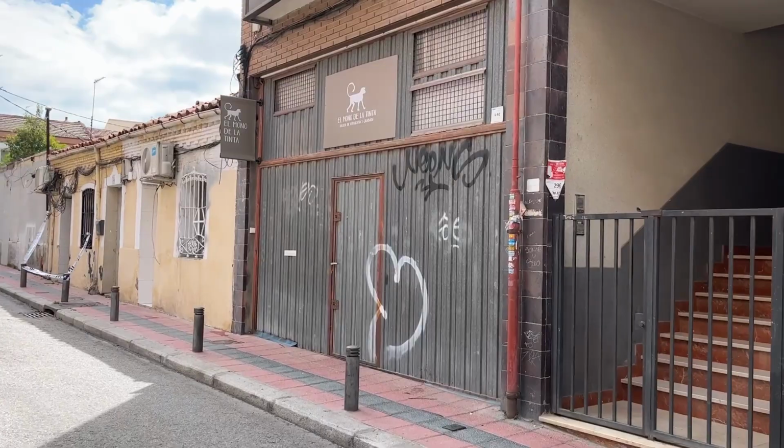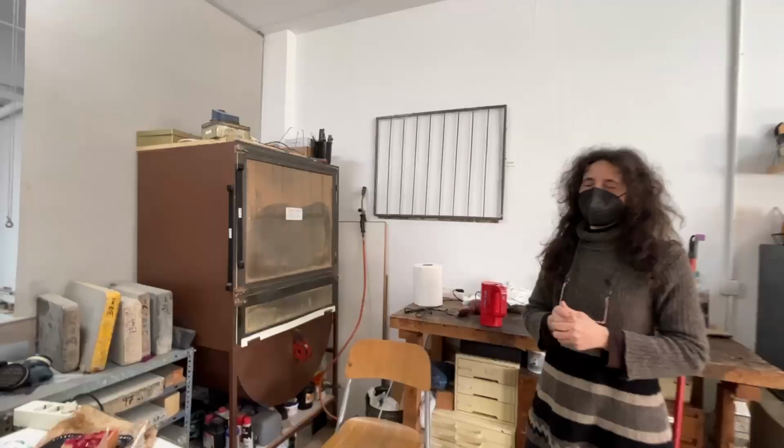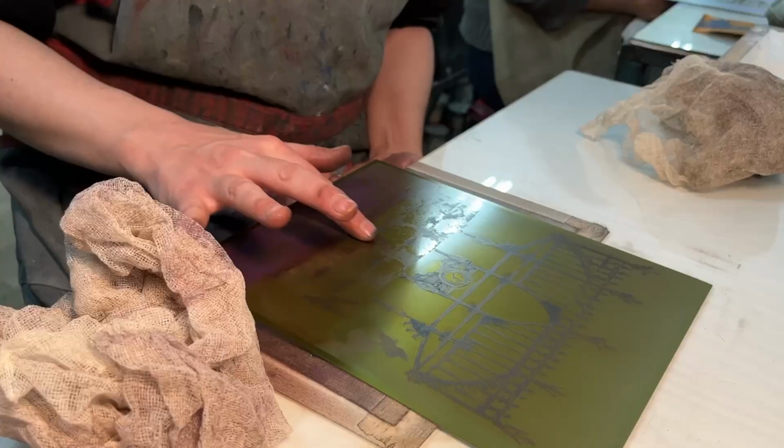But today I'm going to show you their new location just outside of the city along the Metro Line 1. By Metro, it's like 45 minutes away. And I'm gonna show you what's inside, what they do, what life is like running a lithography studio slash school, and perhaps a little bit about techniques and materials.